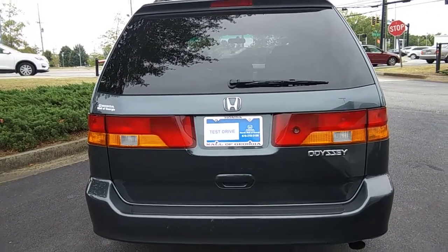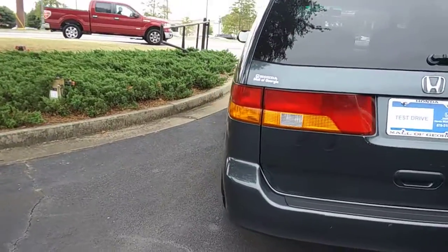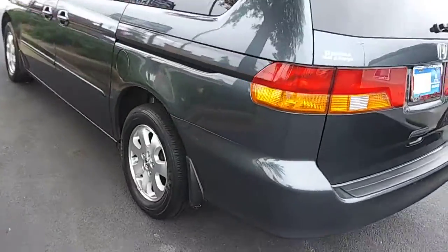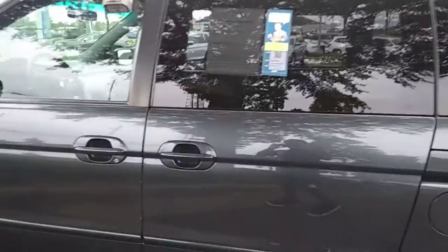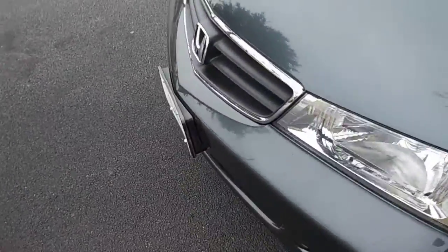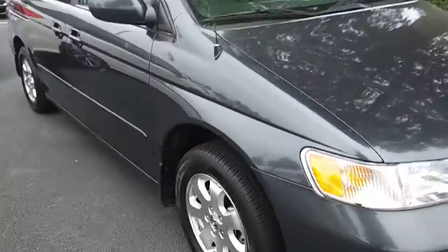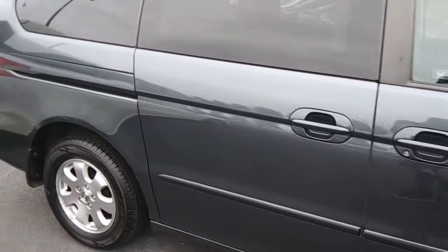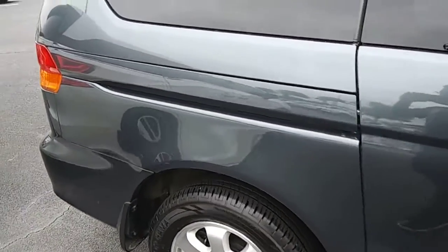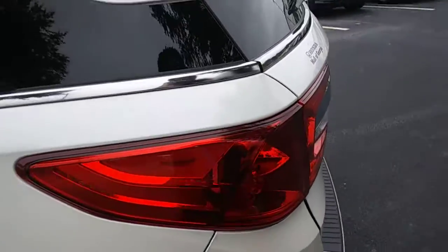This is the 2003 Honda Odyssey. Has chrome alloy, has tinted windows. Has a plastic grill with chrome with it. Right here is marked 2003. This is the older version of the Odyssey, and this one is the newer version of the Odyssey. Honda Odyssey.